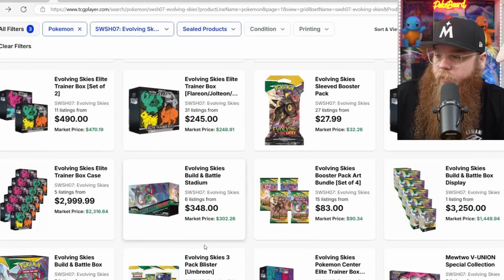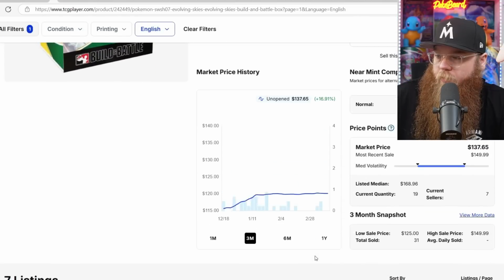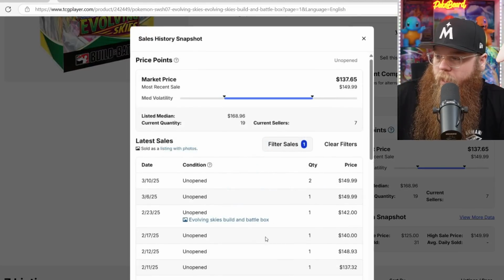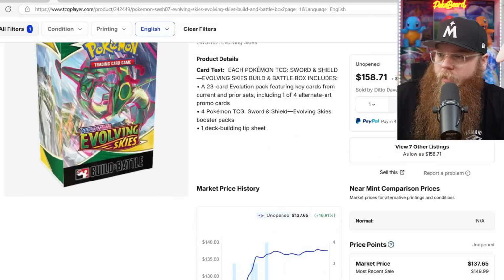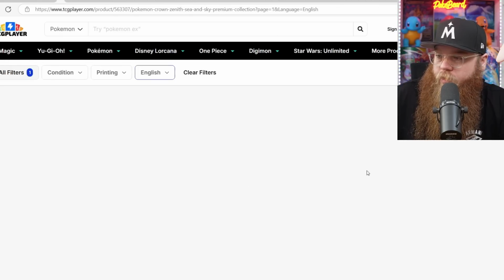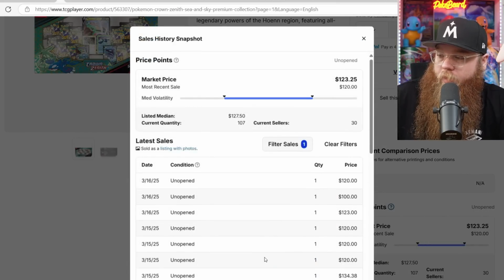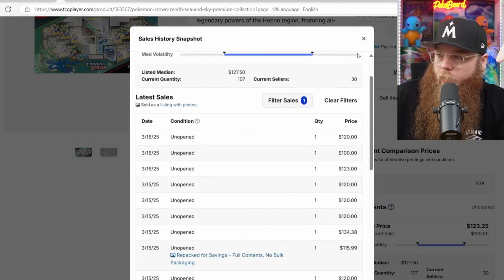And what else can we check? Let's see the Build and Battle box. Market price 137. Kind of leveled out. Last sold 150, 150, 140, 150, 138. All right. Next, we have Crown Zenith, the Sea and Sky Premium Collection. Still slowly going up. Last sold 120, 110, 123, 120, 120, 135.